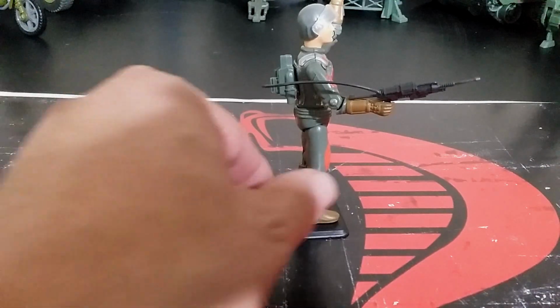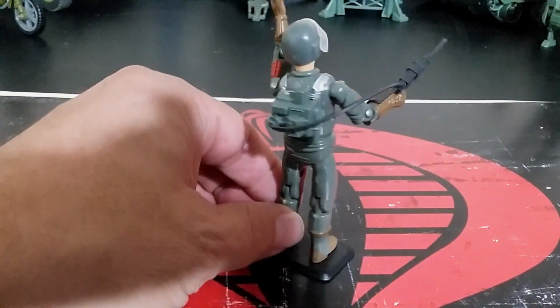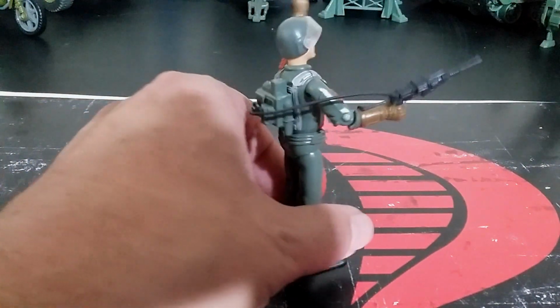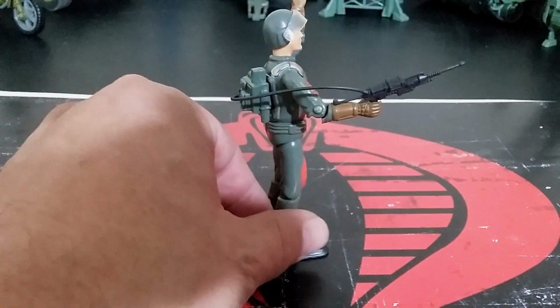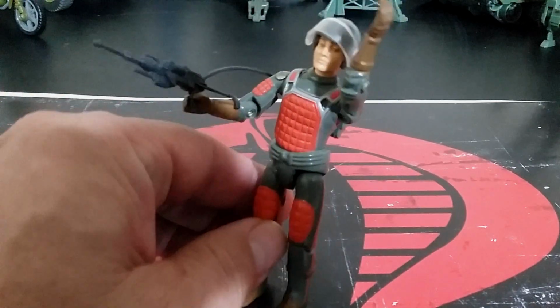It's kind of cool. They did include the backpack and the flamethrower laser gun that he has in the accessory pack, but it was differently colored. This was tan, and then this was kind of like a light gray instead of like a dark charcoal or a black.